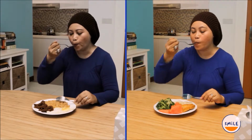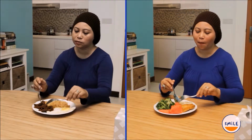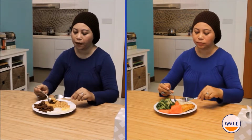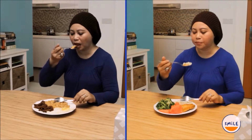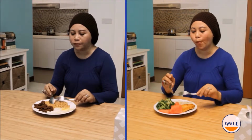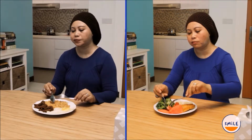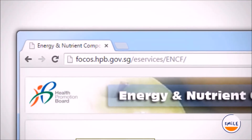We consume things because we like how they look or taste. But these sensations are deceptive, so we need to know what and how much we are consuming, especially if we are trying to control our weight. Once you learn how to keep track of your consumption, you may be surprised to learn how much sugar and saturated fat you're consuming. You can use a site like the HPB's to calculate how many calories you're consuming.